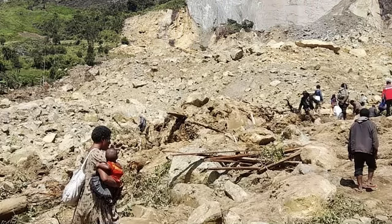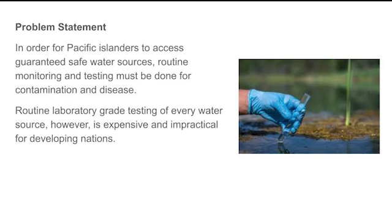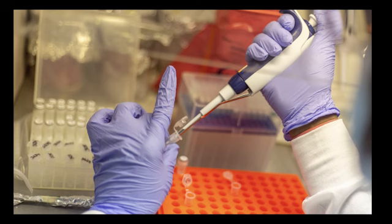In order to achieve Sustainable Development Goal number 6, populations must have confidence in the safety of their water supply. In order for Pacific Islanders to access guaranteed, safe water sources, routine monitoring and testing must be done for contamination and disease. However, routine laboratory-grade testing of every water source is expensive and impractical for developing nations. While community feedback is resourceful, contamination of waterborne diseases, such as cholera, can be difficult to notice until after an outbreak has occurred.